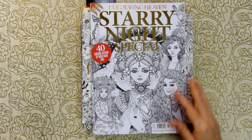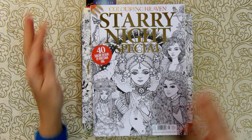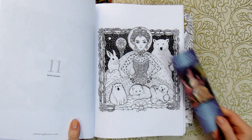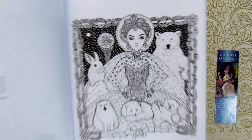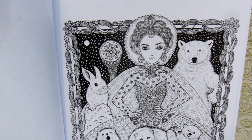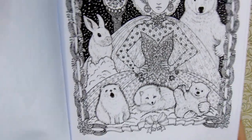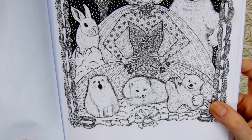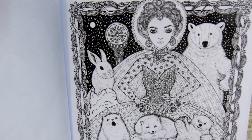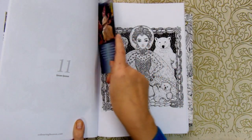Then Starry Night, Coloring Heaven, illustrations by Wei Shang-ung, and there is such a cute illustration. I love it. Look at this, and it's wintry again. Maybe she's a snow queen, because look at her dress, very snowy with snowflakes, and these again wintry animals, polar bear, and this cute kid bear, and this bunny. Love it, so cute, so beautiful. One of my favorites for this prompt.